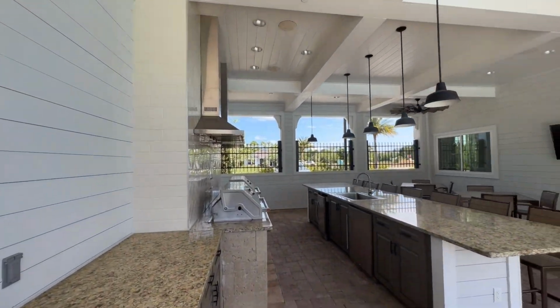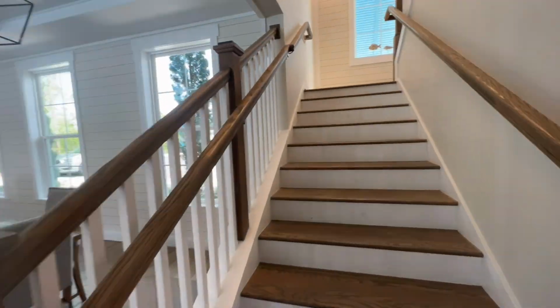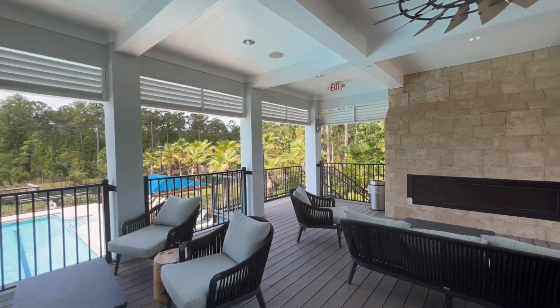Can't you just see yourself enjoying a day in that pool? It's absolutely beautiful. As far as the exercise equipment available here in the amenities center, you're only going to see about half of that room because I did not want to put people working out on film, because I would not want to be videoed while I was working out.